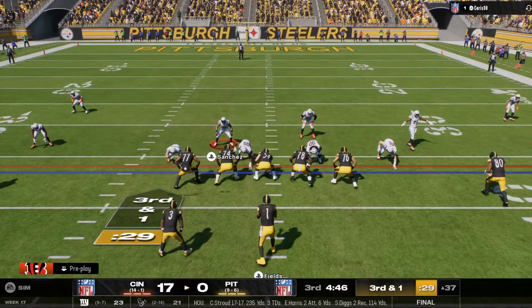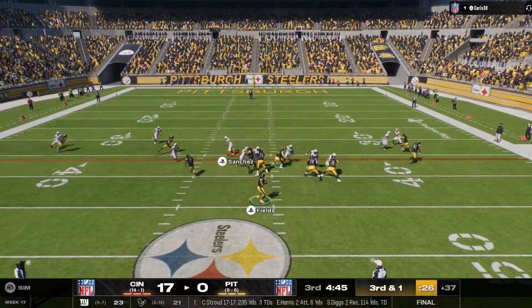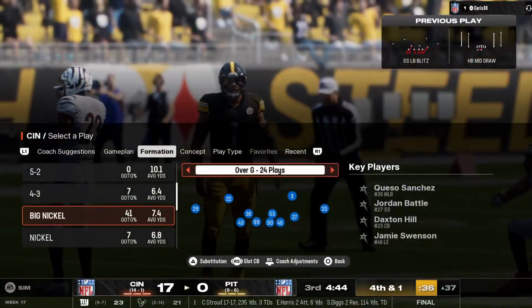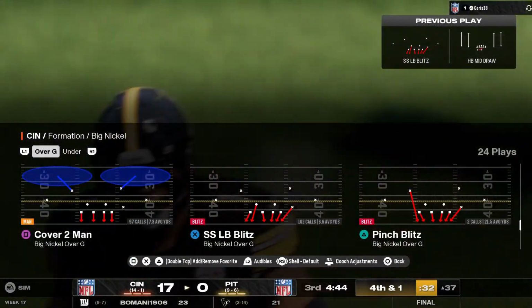Here's Fields. Oh, the ball comes out on the hit, but they'll say it's incomplete. A misconnection there. He's hit on just 50% of his passes thus far. That's not where you want to be.